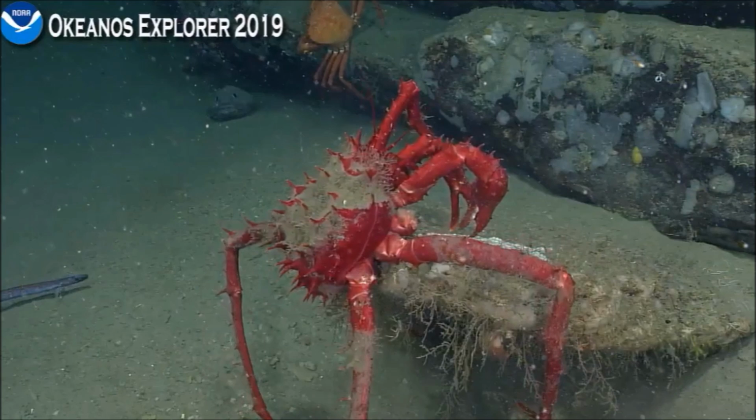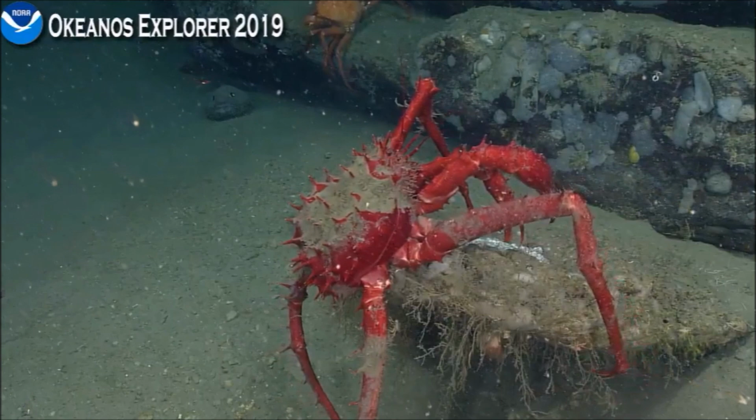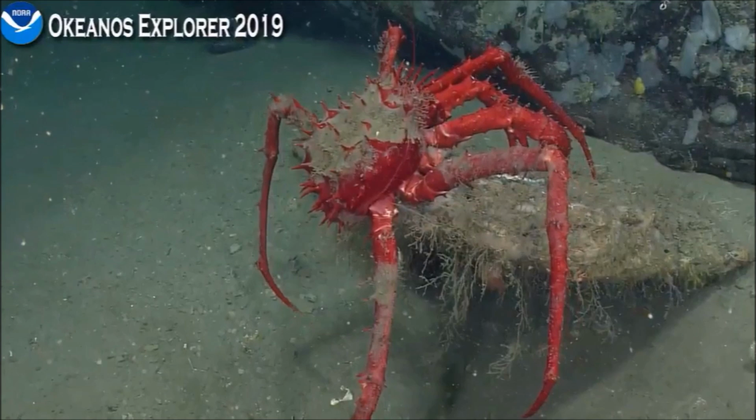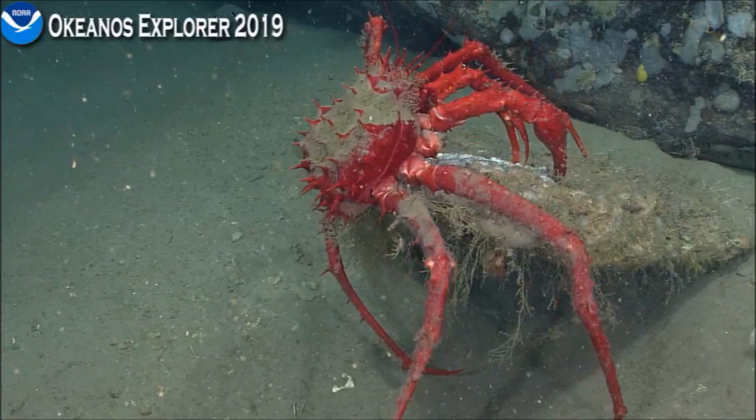Yeah, the crab took off. It's also really interesting to think about, we haven't seen another one of these large king crabs, and if it is just by chance that it happens to find this pile of eggs, or if there is some olfactory sense where they are able to detect them from a distance. It sure seemed to be walking this direction with purpose, didn't it?